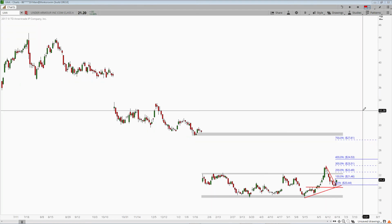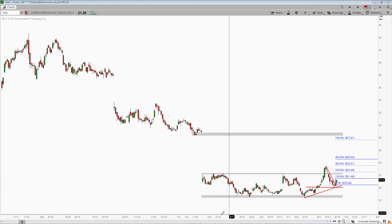Under Armour. So Under Armour, we look at this right here. I essentially got a trading band going to here, and the last time it came down to the lower band here, it got a low bounce and went and broke this upper band, upper boundary, and then we see it pull back. So right now it's pulling back to the support area, and also you got a rising trend line on here for these higher lows.